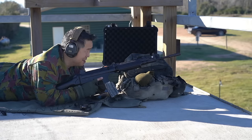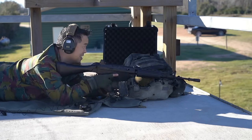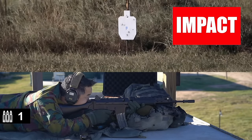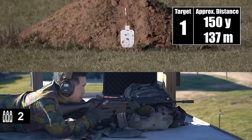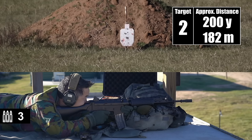FN carbine, the FN rifle. Yeah, no. Yeah, yeah, yeah. We go. Let's start at 150. The steel army awaits. Impact. Dead center. Okay. 200. Ready. Yes, sir. Dead center. Nice.